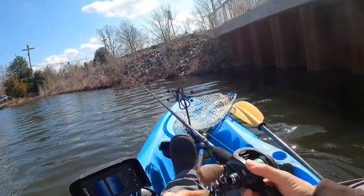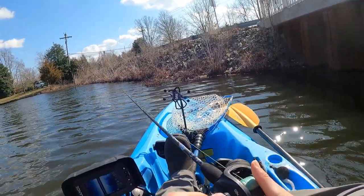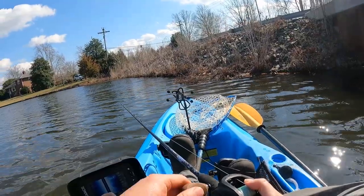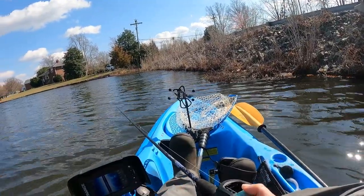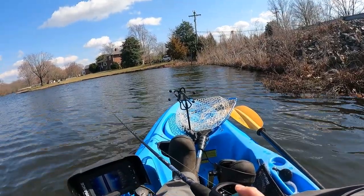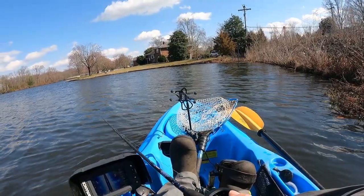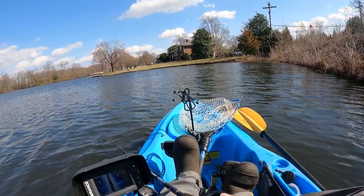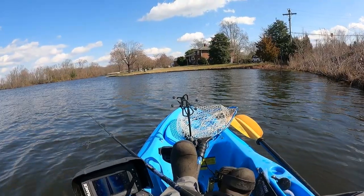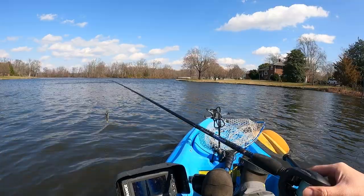All right, folks, windblown cove right here. I think this might be it for a biggie. So I'm gonna work this spot really well. Yes, he's right there. Oh my gosh, it's a big, big bass. Holy crap, huge bass came up right underneath the yak. Oh gosh.